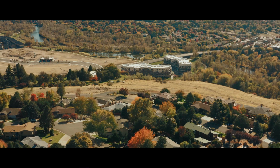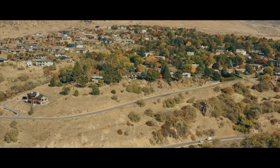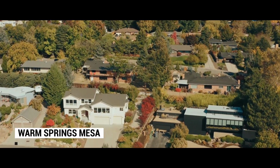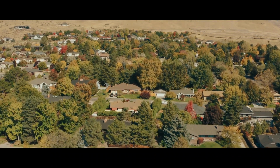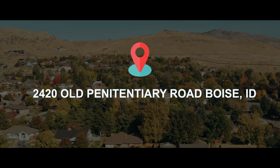Your drive to the next address is going to take you to a narrow part of Warm Springs Boulevard where the foothills meet the road. This area is known as the Mesa. As you go from east to west along the Mesa, the homes transition from those built in the 60s all the way up to today. Okay, put your video on pause and put in 2420 Old Penitentiary Road.